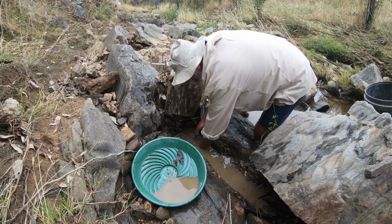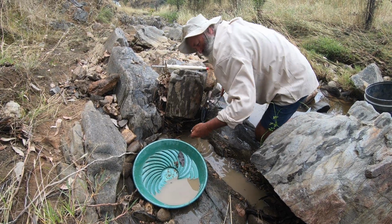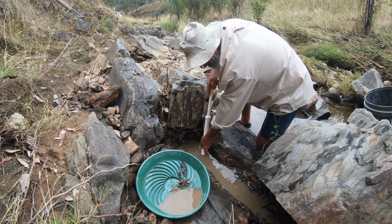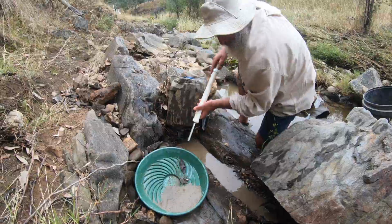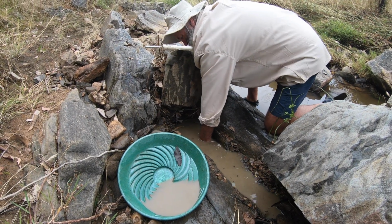You got a bit more there, have you, Dad? A little bit more dirt in here that's a lot deeper in the crevices. So that's where it is, it sinks to the bottom. With a bit of luck, there'll be some gold in amongst it. Yeah, it doesn't stay on top, does it? You've got to get underneath it.